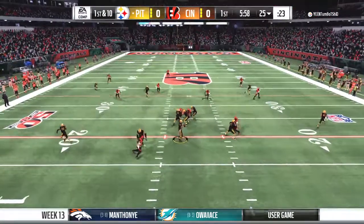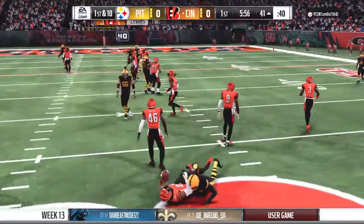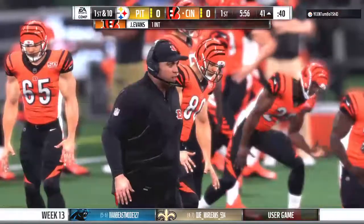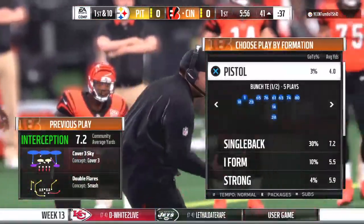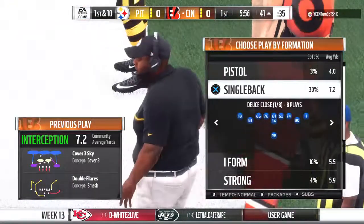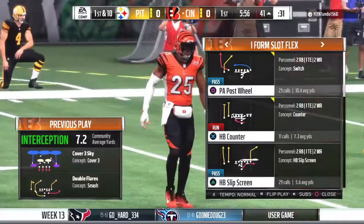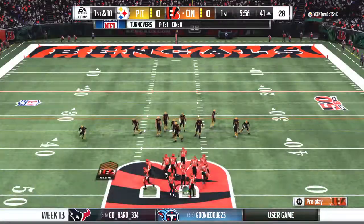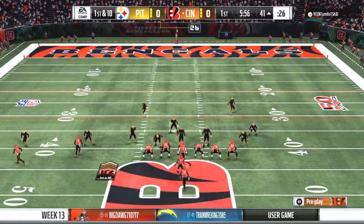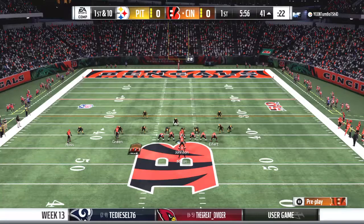On first down, Downs to throw into double coverage, and it's intercepted. Picked off around the 41. And they'll start with great field position at the 41-yard line. Looking to jam the receivers at the line here. Press coverage look defensively.